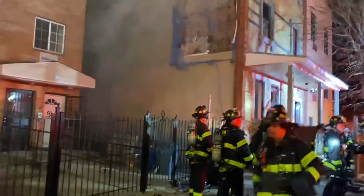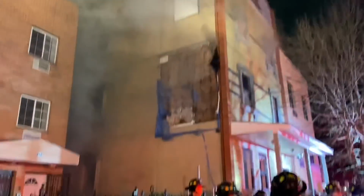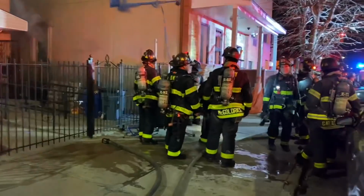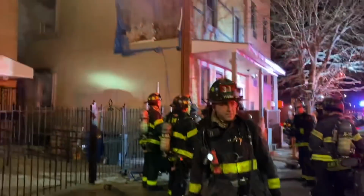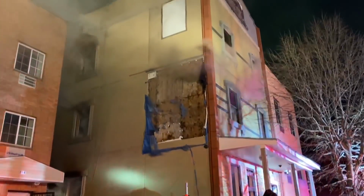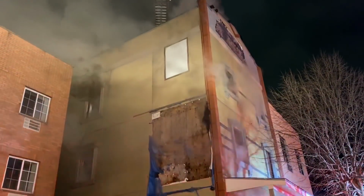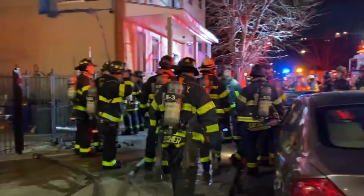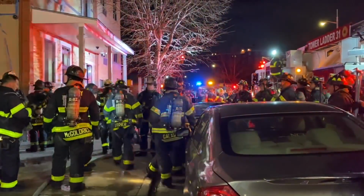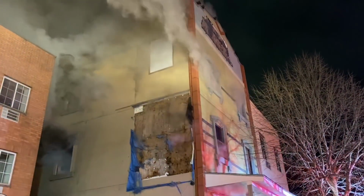I'm trying to take a peek in the back. I didn't see anything back there. They might be operating a line in the back, I'm not sure. Yeah, the smoke is picking up big time now.